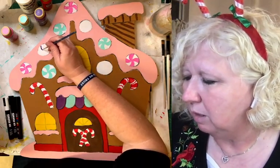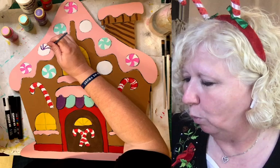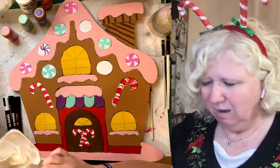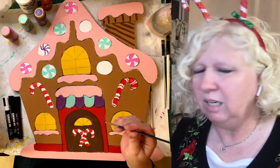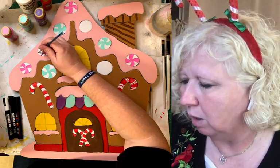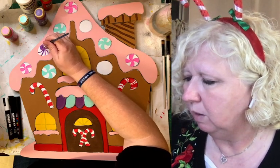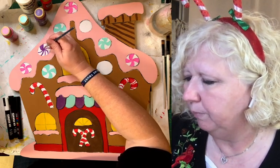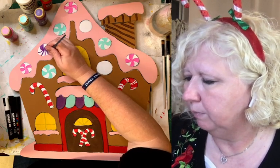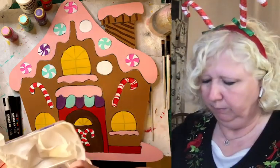All right, so we're going to have some purple peppermints. I don't know, has anybody ever seen purple peppermints? I've seen green and of course red. Seems like there's another color, but I can't recall what right now. But has anybody seen purple or any other color peppermints? Like I said, I know they have red and they have green.